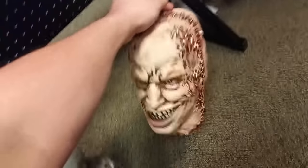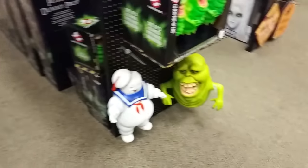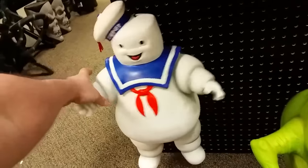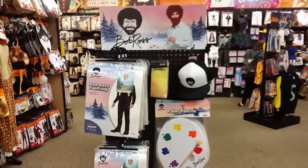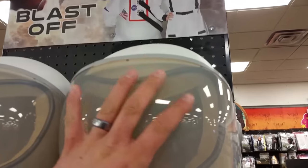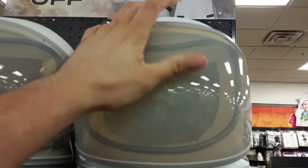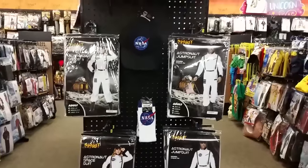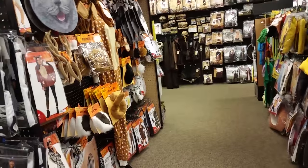Oh, that's disturbing. Oh, we got over here Slimer with his butt. Some Slimer butt. Oh, I noticed that had Stay Puft. Oh no, really? Wow. Bob Ross painting. So you can have a couple's outfit. Somebody Bob Ross and somebody the painting. I think this would be great to put a skull in and just walk around going, hey, who turned out the lights? That would be great, actually. Let me see if I missed anything over there. Not particularly.